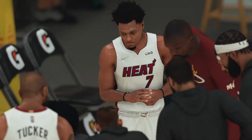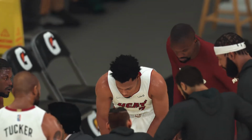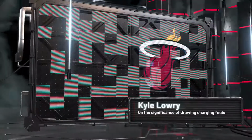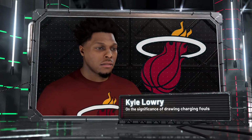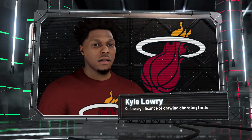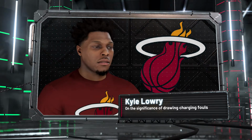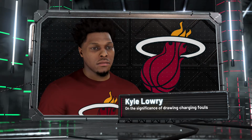And Kyle Lowry, always one of the league's leaders in charges drawn, sheds light on the significance of that play. It's a real-life momentum. You know, it really boosts myself, my team, and it really takes a lot from the other guys because they think they have a play, a dunk, a pass, an assist or something. And it's like, no, that's not there. And it's a foul on the other guy, maybe the star player, maybe the shot blocker, and maybe anybody. And that's what I do. I do whatever it takes to help my team win.